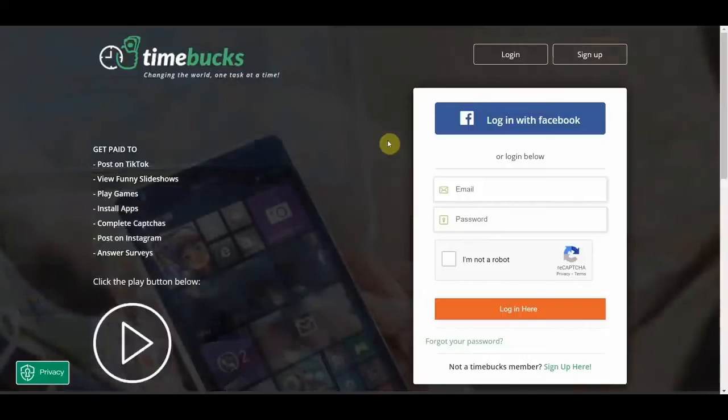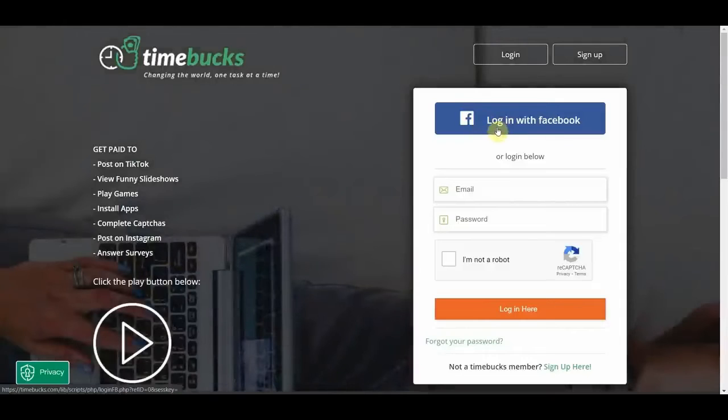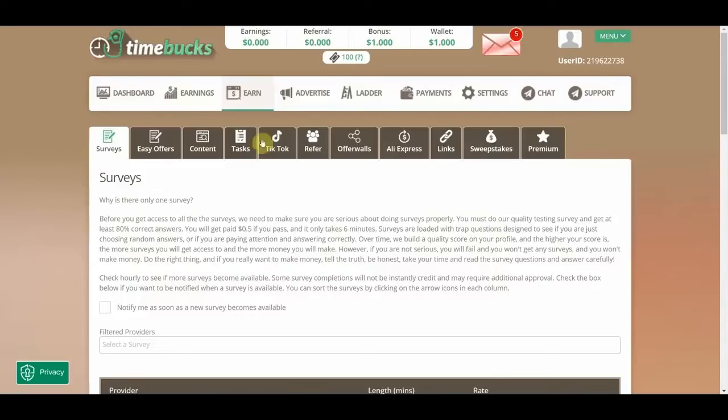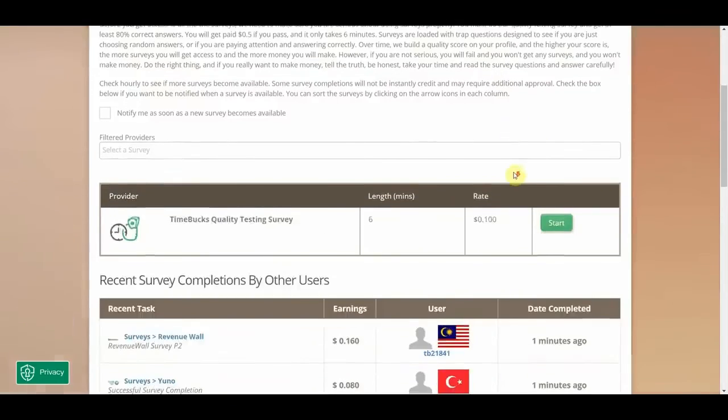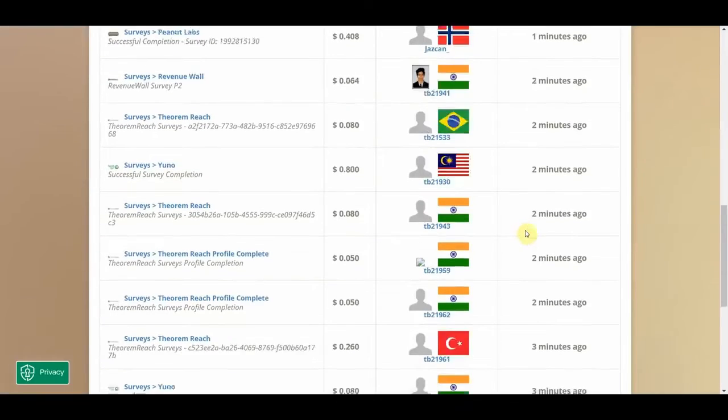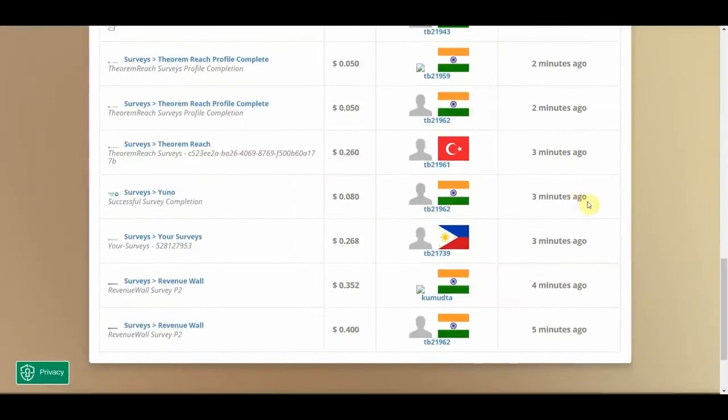You can either sign up with Facebook, which is a lot easier and faster because it requires just one click of a button. Or you can do so by entering your email address manually and by creating a password. And once you create an account, just log in and this is what you will see. This is a brand new account. And you can see people from all over the world are making money, like every couple of minutes people are being paid with this website.